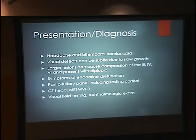Also, obtaining visual fields and a full ophthalmology exam is important, mainly to establish baseline function that we can monitor for progression. Sometimes these lesions can't be completely resected, and if you're concerned about tumor growth in the future and wondering whether this is really causing the patient any symptoms, it would be helpful to have prior visual fields to compare to in patients with subtotal resections, which can help guide your decision making.